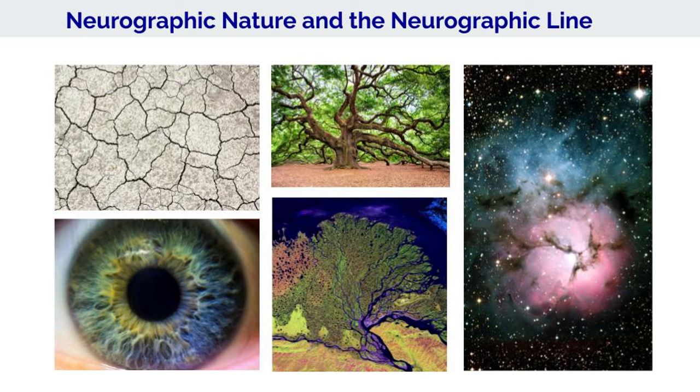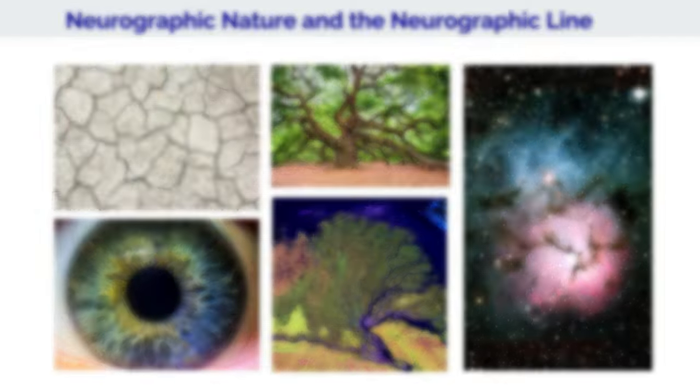Nature and resistance. In nature, everything flows around obstacles: cracks in the earth, tree roots growing around rocks. Nature conserves energy. In NeuroGraphica, we meet resistance. We work with it by drawing consciously, which helps us overcome inner blocks. It's a powerful metaphor for making change.